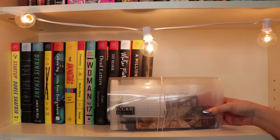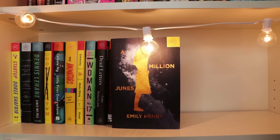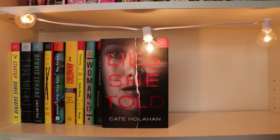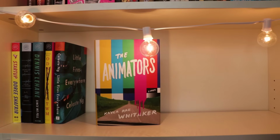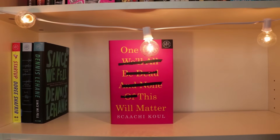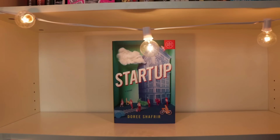And then this accordion file is actually all of my bookmarks. I keep them in this accordion folder because, again, it's just convenient and organized, and it works out really well for me. As for books, I have A Million Junes by Emily Henry, White Fur by Jardine Libaire, Lies She Told by Cate Holahan, Dead Letters by Caite Dolan-Leach, Woman No. 17 by Edan Lepucki, Chemistry by Weike Wang, The Animators by Kayla Rae Whitaker, Little Fires Everywhere by Celeste Ng. I actually don't know if this book is One Day We'll All Be Dead and None of This Will Matter, or One Day This Will Matter. Either way, it's by Scott Cheshire, Since We Fell by Dennis Lehane, American War by Omar El Akkad, and Startup by Doree Shafrir.